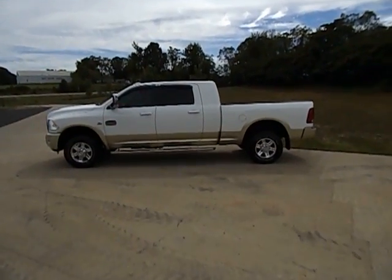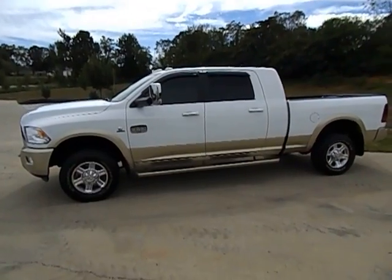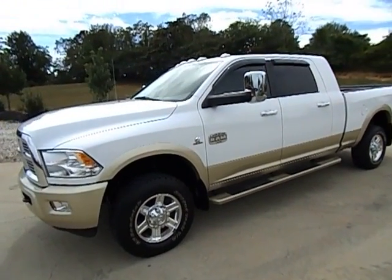Today I'm going to show you our 2011 Dodge Ram 2500. This is a mega cab, Cummins powered, Laramie with a Longhorn package.